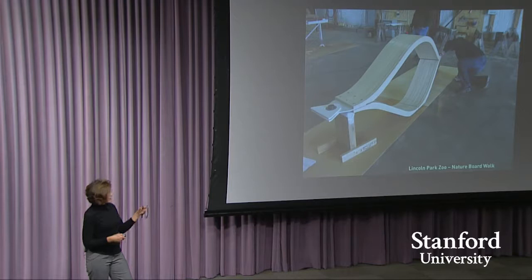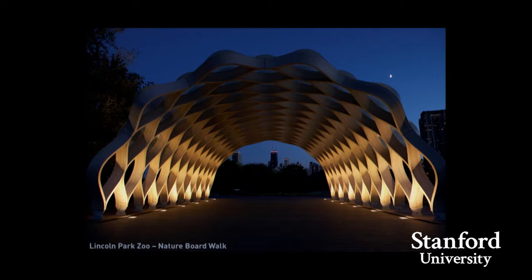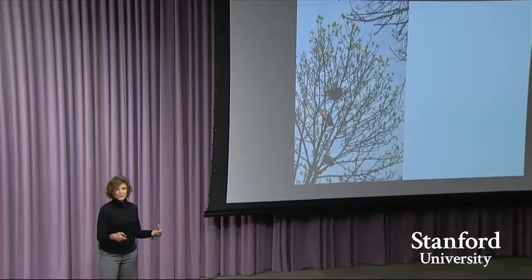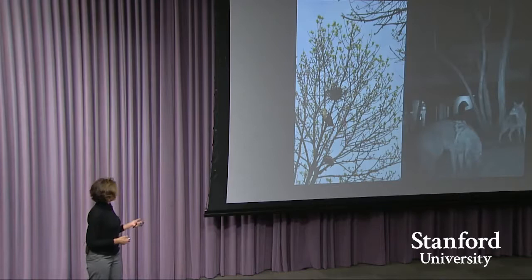And now it's really starting to function incredibly well, both for people who wander around and stroll through it at night, but also have activities there, and also attracting animals. Lincoln Park Zoo is really becoming more of a zoo without cages, where animals come and voluntarily display themselves. So they went from having 40 nesting herons, black-crowned night herons here, to 400 pair in those years. So it's become pretty intense.